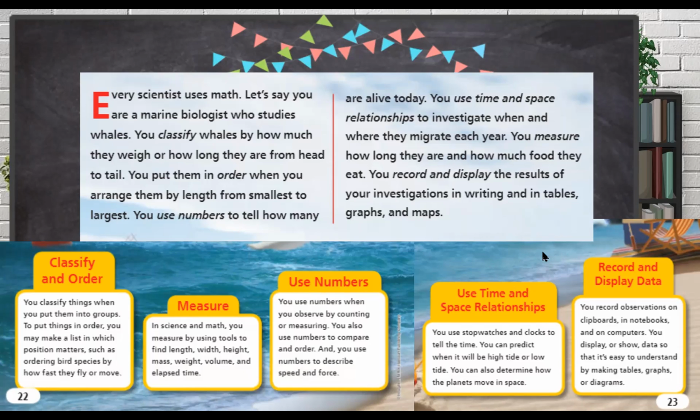You can also determine how the planets move in space. We can count their speed or the space they take to go from somewhere to another.